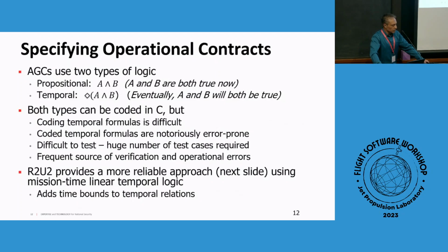There are two types of logic that assumed guarantee contracts can use. First is propositional logic, which uses the current state of the system. So a propositional expression would be A and B. That is true if A is true and B is true right now. There's also temporal logic, which has a time element. If you see that diamond, that means it's an eventual operator. It may not be true right now, but at some point in the future, A and B are going to be true. So that temporal formula is true if at some point in the future, A and B are true. And you can also have temporal operators that work in historical time as well.